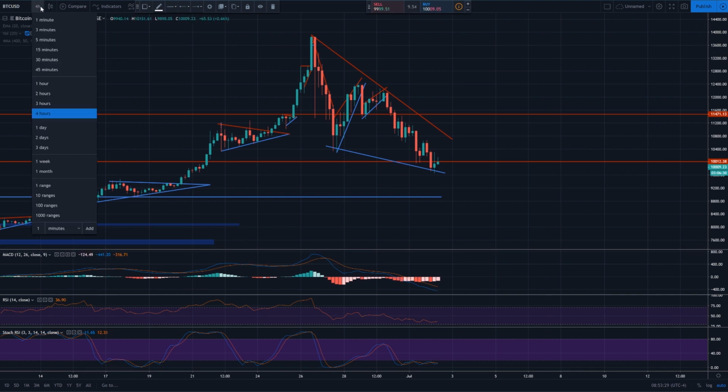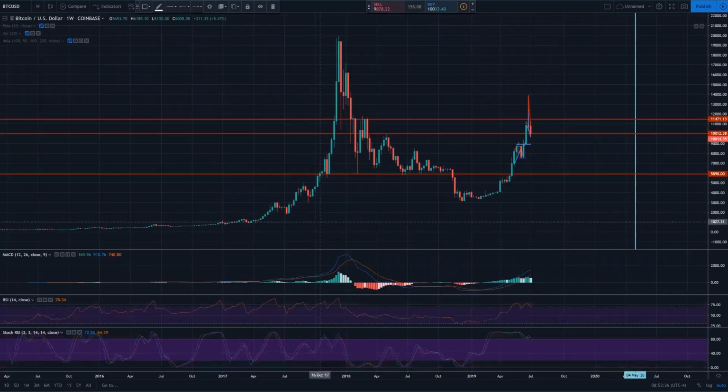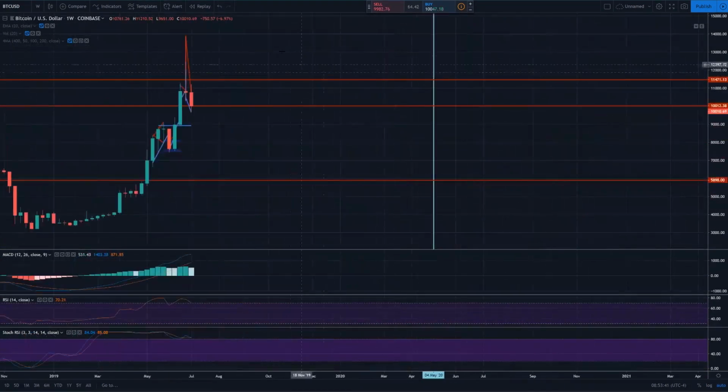I'll go to an extreme to show you what I'm talking about. If you go on the minute chart, a bullish cross on the MACD is not predicting a month of rally in the same way that a bullish cross on the weekly chart might. We're not even remotely in the same realm.